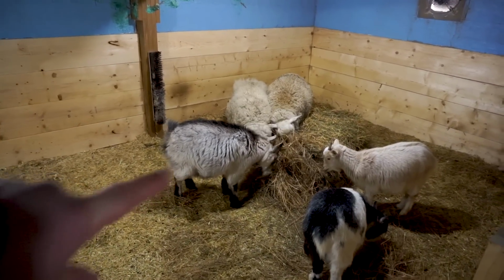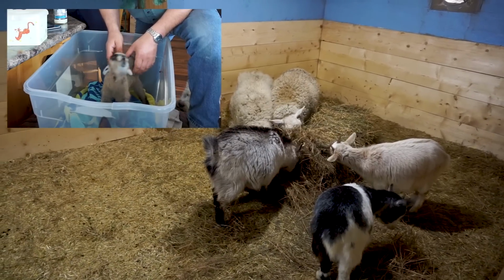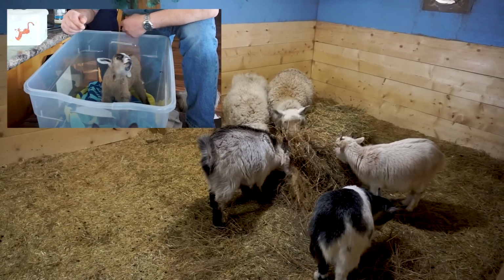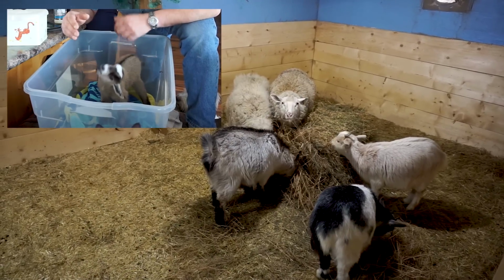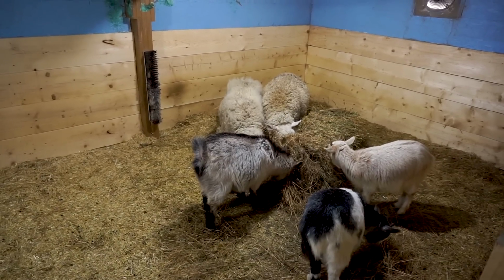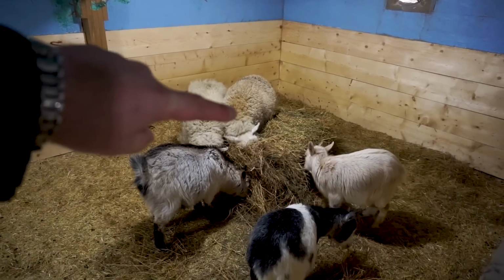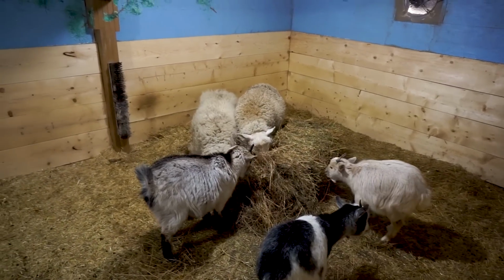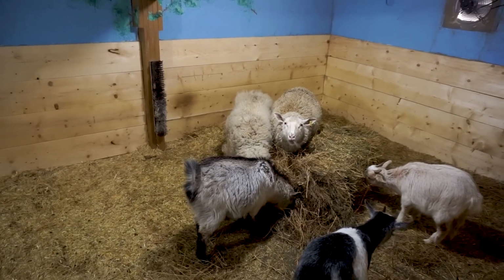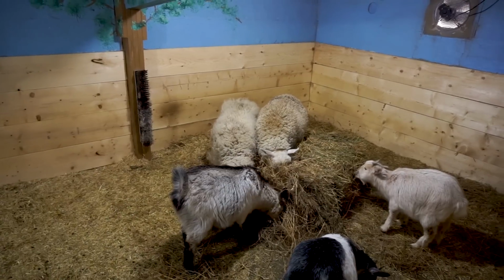Now, of course, Sheldon's a special case because he's got some concerns with him growing up. Of course, he couldn't stand, couldn't walk, couldn't feed when he was born. We nursed him all back to health, and he's a special little boy. And then, of course, we've got George there, who is coming up on a year old. And then we have Moira, who is a few years old, but she's a Shetland sheep. You can actually see George is a little bit larger than Moira.